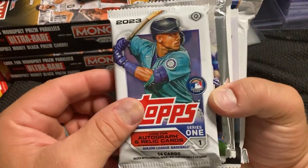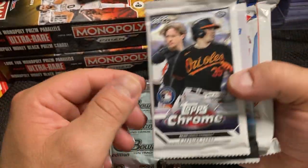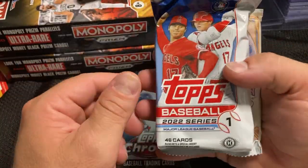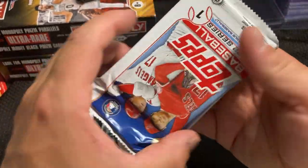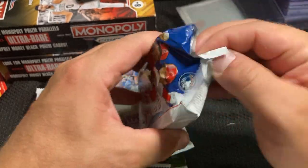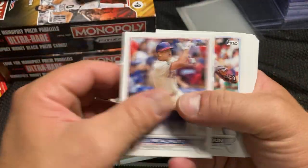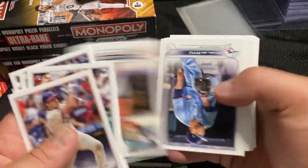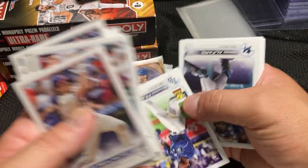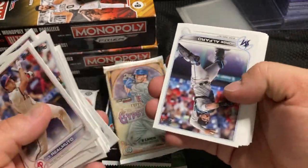And here are the packs. So, Topps, Bowman First Edition, Chrome, Topps, and Gypsy Queen. All right, so let's open this big guy first. Let's see what we get. Lots of base on this. Used to be good.